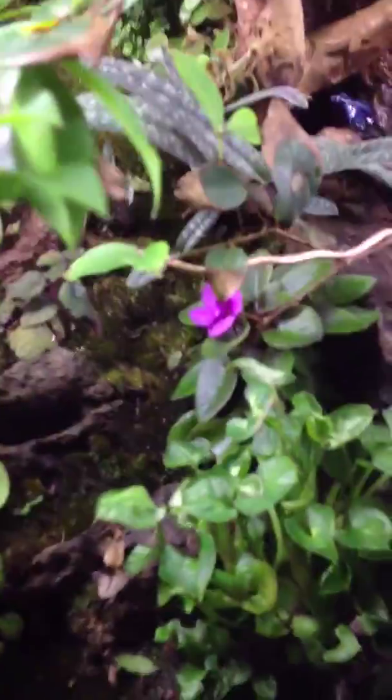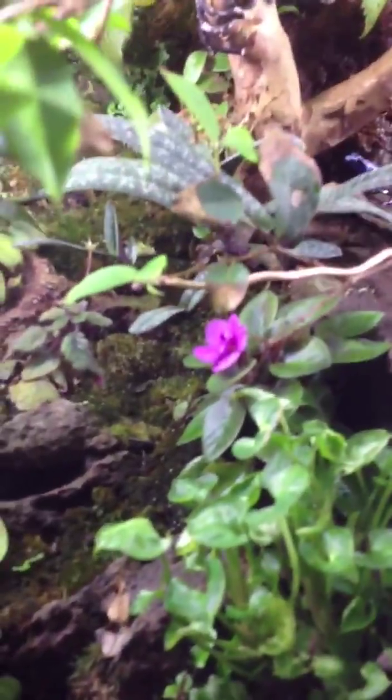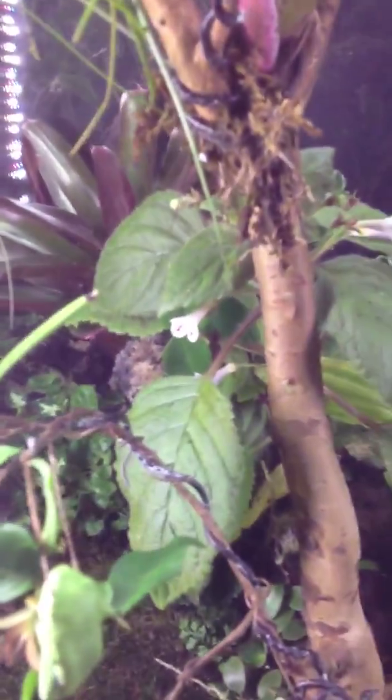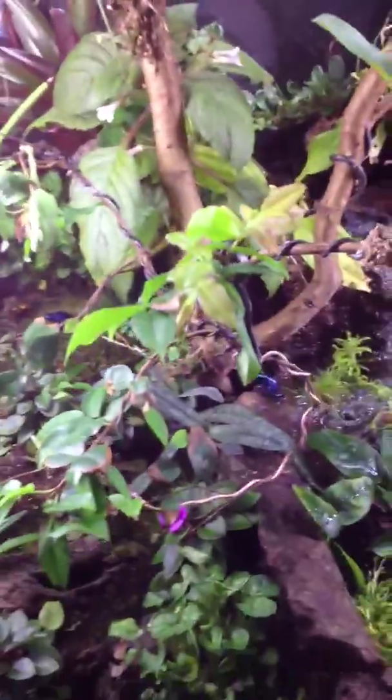Now there's a little African violet. That's the first African violet that's come into bloom since the tank's been set up. And we also have this Gesneriad back here. Can't remember the name of it. It's actually getting too big and it's flowering nicely. I don't know, we may have to replace that. Some things do too well in here.